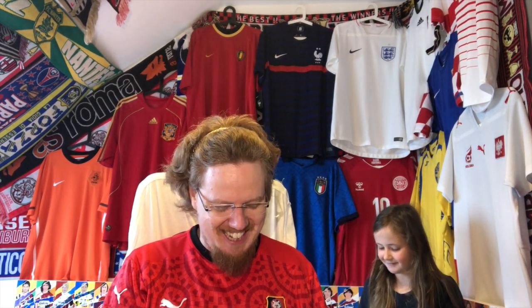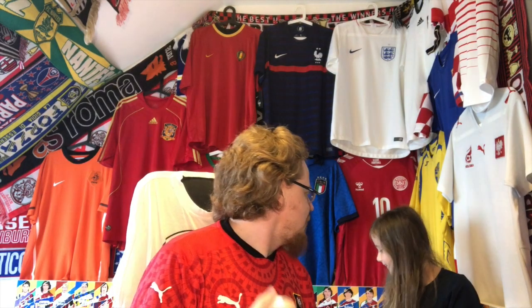It is definitely a jersey that I enjoy having. Don't get me wrong, but I also know it is not the proudest jersey in my collection in any way. However, she will love it. Do you like it? What do you like about it? Unicorns. The unicorns. I know.